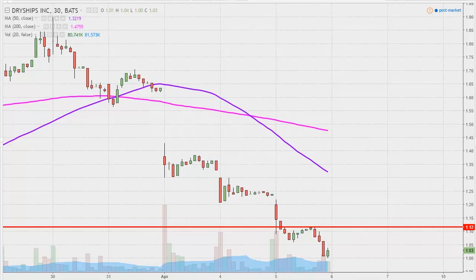What about levels of support? Well, the bleeding finally stopped today right there at essentially the dollar level. So $1 will be the level of support to keep an eye on going into tomorrow.